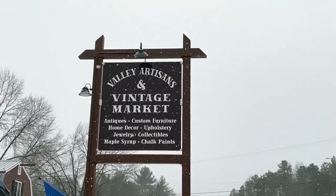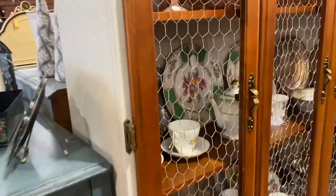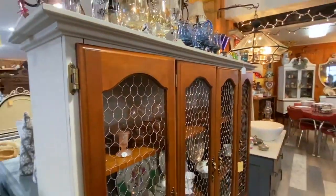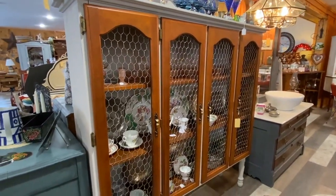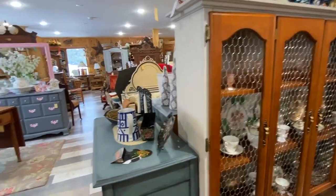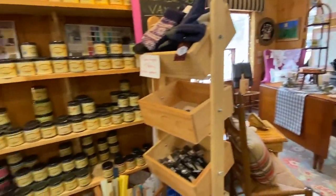I'm Shelley. I'm out shopping at the Valley Artisans and Vintage Market here in Conway, New Hampshire, and I thought you guys might want to come with me and take a look around. It's my first time in here, and there were a lot of cool things, a lot of cool furniture, antiques, knickknacks, just a lot of neat stuff.